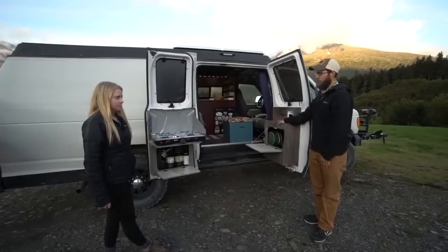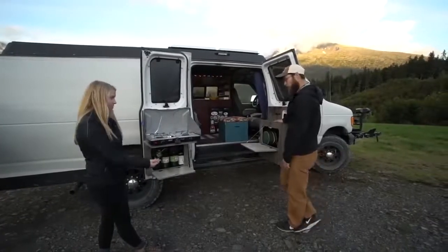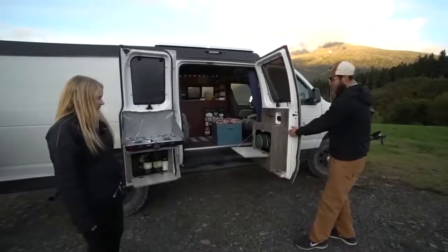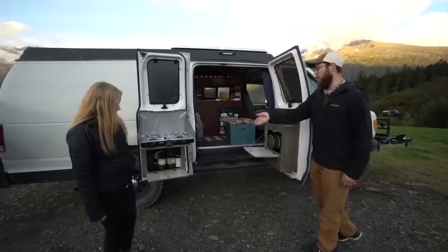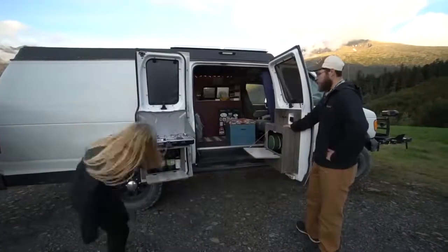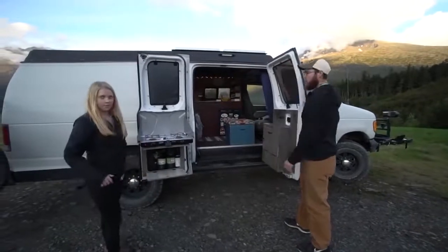I needed a place to put a kitchen. There it is, and it folds up and goes away nicely. And then it gives us more storage. There's also space inside the doors here as well that's being utilized on both sides too. There's extra propane, olive oil, hoses. And behind this is all insulated as well. You can't see it, but it makes it warmer.